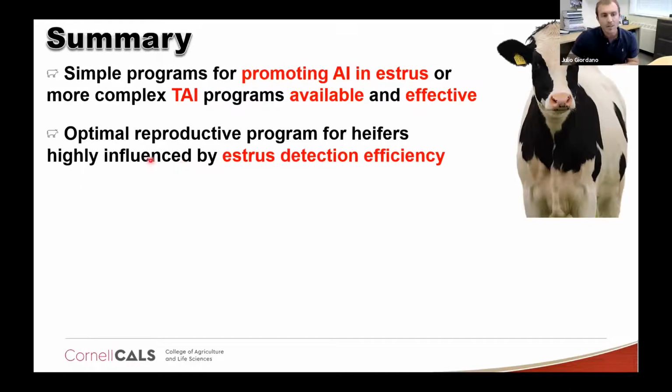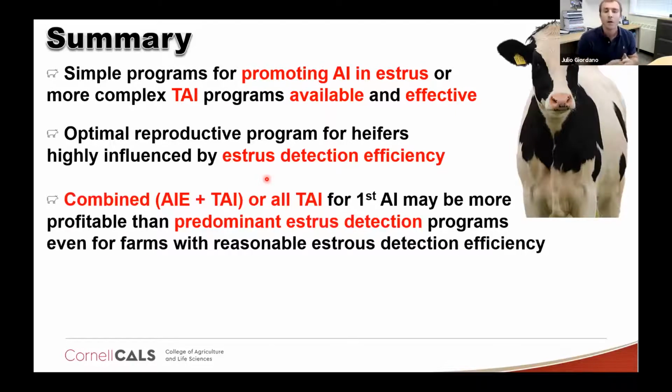As managers, we have to decide what's best for our operation with our conditions, with our resources to implement for our heifers. We can achieve optimal repro performance with programs that rely exclusively or almost exclusively on detection of estrus. However, in this case, estrus detection efficiency is going to be key. If we fail at detecting heifers in estrus, we're not going to do that well. Combined programs, that is those that first attempt to inseminate heifers that detected estrus and use Time AI only for the ones not detected in estrus, or those that are a lot more aggressive and use Time AI from the get-go for first breeding, are very effective, and research has shown that they can be more profitable than programs that work well with predominant estrus detection but are not as profitable as these ones.